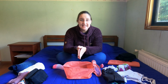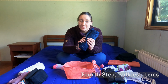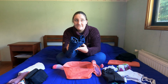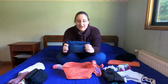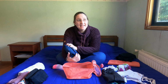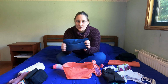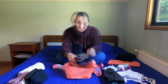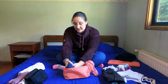And then next is, what are my bulkiest items? I have a pair of denim capris that I'm bringing. It is very hot there right now, but a lot of times I've found that when we've gone in the past, it may be hot outside, but it's really cold inside. So I just want to keep a pair of longish pants. So I'm going to start with putting that long waist here.